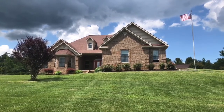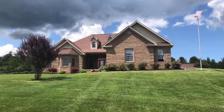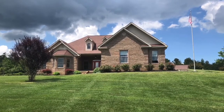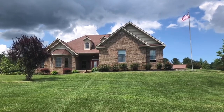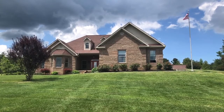Let me tell you about a listing that we're helping sell. It's on 4.77 acres in North Tennessee, Winfield, Tennessee. It's 3,500 square feet, 3-bed, 2.5 bath with a den and a full-size basement. So what we're going to do is walk in and check it out.